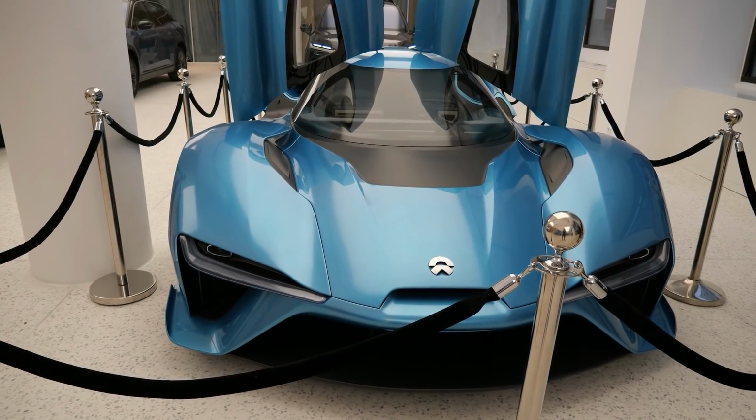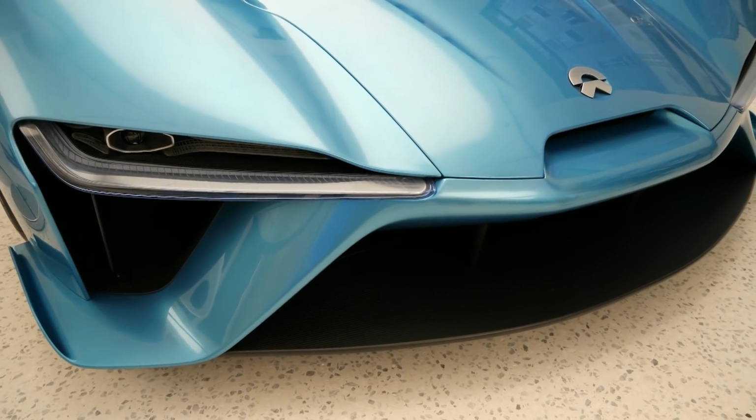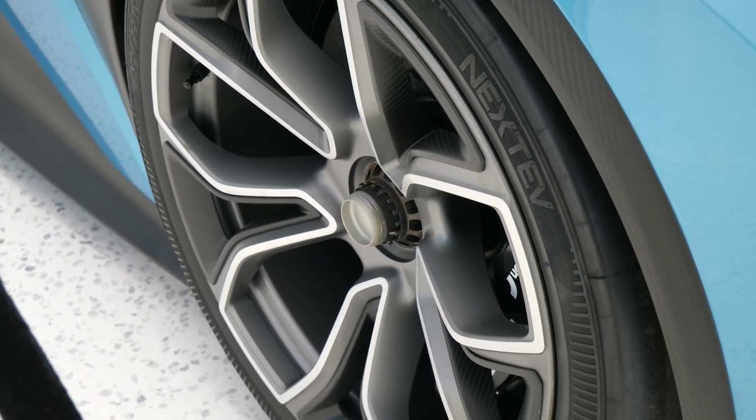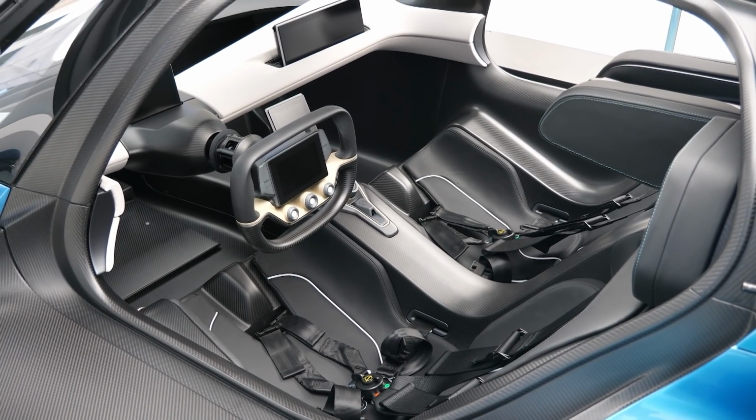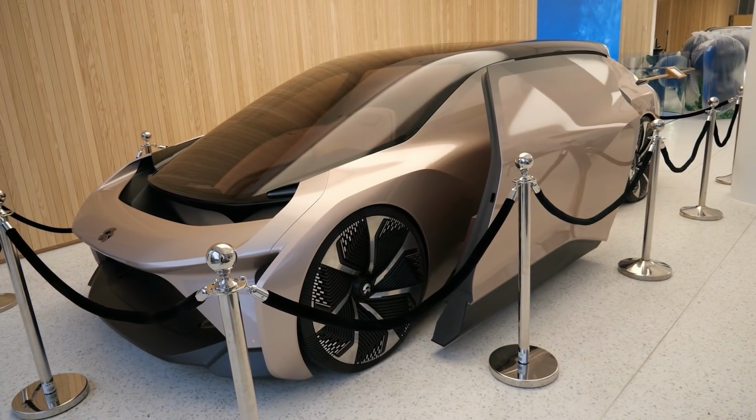Nio offers its batteries either for purchase or leased as a service. The latter means you can use the swap stations. And if a newer battery version becomes available, you'll be able to switch to that.